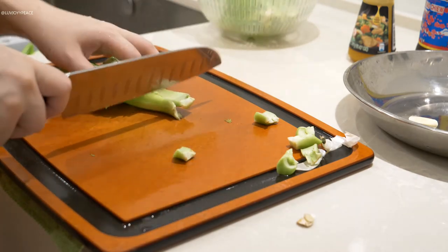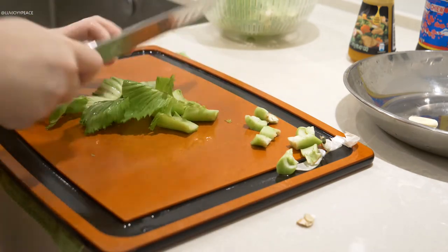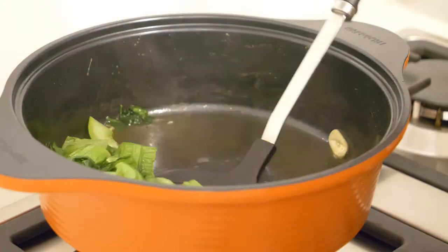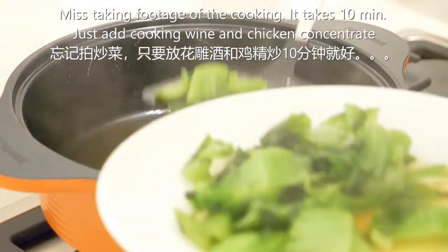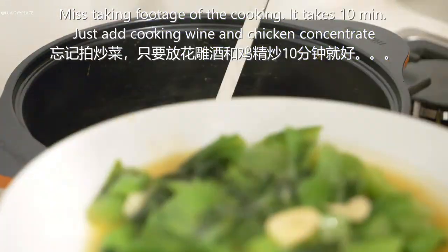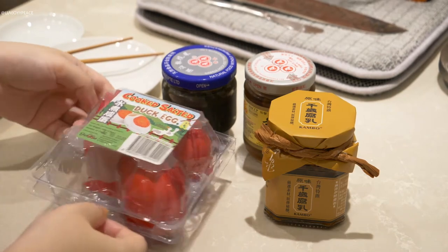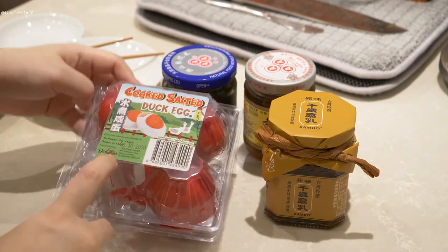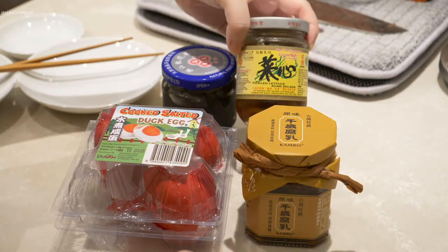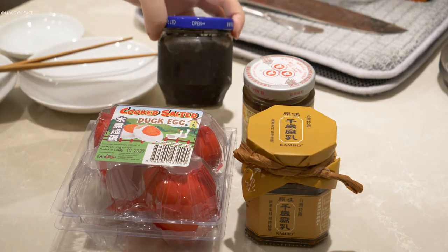It's not common to find this in the supermarket, so when I have a chance... we like to eat porridge with the usuals: preserved duck egg, fermented pickled non-spicy version, pickled lettuce, and also preserved olive leaves.